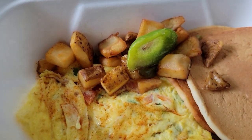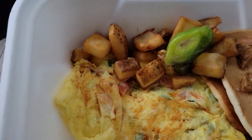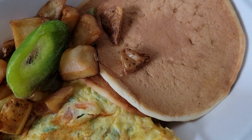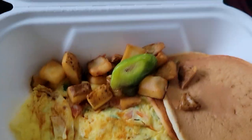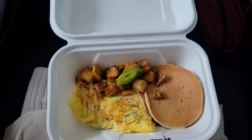So they make the omelets custom if you request, and I got some potato hash and a little bit of pancakes. I like to have a little bit of hot sauce on my eggs, and the closest they had was Tabasco sauce, so that's what I put on there. And yeah, that's what we've got. I got some oatmeal and some fruits as well. So, yeah, a complete breakfast to start our journey today.